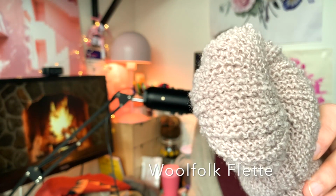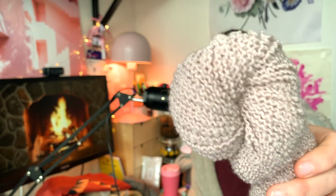But it was more of a treat yourself type thing. I also got this yarn, the Woolfolk Fletter, which is a really weird crinkly yarn. It's also very soft. Do you remember in the 80s you had those tongs and you could crimp your hair and it would look really weird? It looks like someone attacked a sheep with one of those and then turned it into yarn. And this color is Fletter 18.